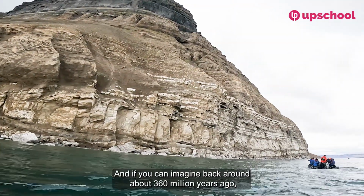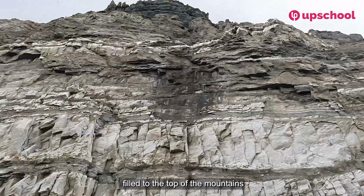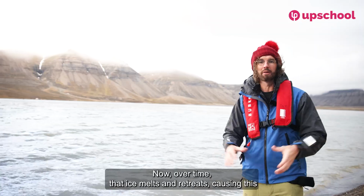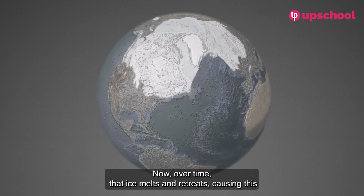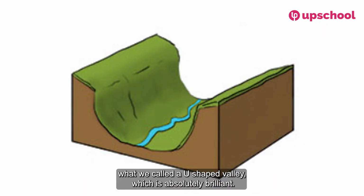back around about 360 million years ago, this valley was formed, filled to the top of the mountains with ice. Very powerful, very heavy, and very strong ice. Now, over time, that ice melts and retreats, causing this phenomenon, this extremely huge and large, what we call a U-shaped valley, which is absolutely brilliant.